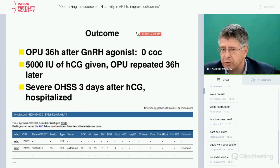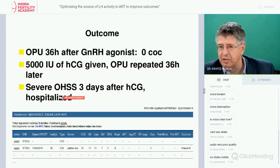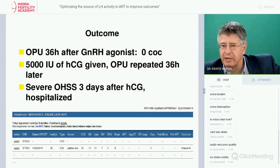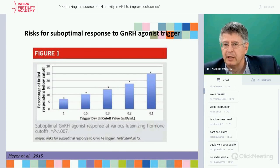And needless to say also, with this patient, 2-3 days later, she was admitted to the ICU because of severe hyperstimulation, because of this 5,000 of hCG. Luckily, everything went fine. She recovered and then could have, in a natural cycle later on, the transfer, and it was a happy ending. She had a healthy child. But what happened? So in the literature, we couldn't find anything except one study, an American New York study, that seemed to have this same problem, and they realized it earlier than us, and they published it.